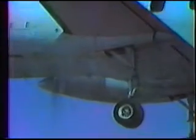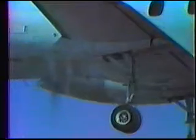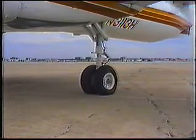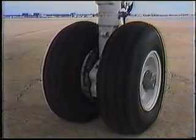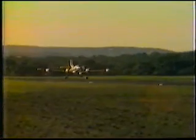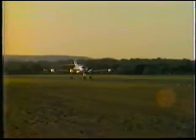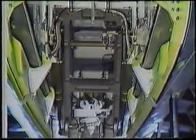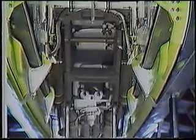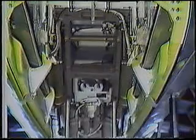Whether discussing either the main gear or the nose gear, many similarities exist. Each gear consists of two major assemblies. The landing gear strut absorbs the loads applied during landing and takeoff, supports the axle for the wheels and tires, and supports the weight of the aircraft. The drag brace is used to lock the gear in a vertical position and to be used as part of the mechanical system that extends and retracts the gear.